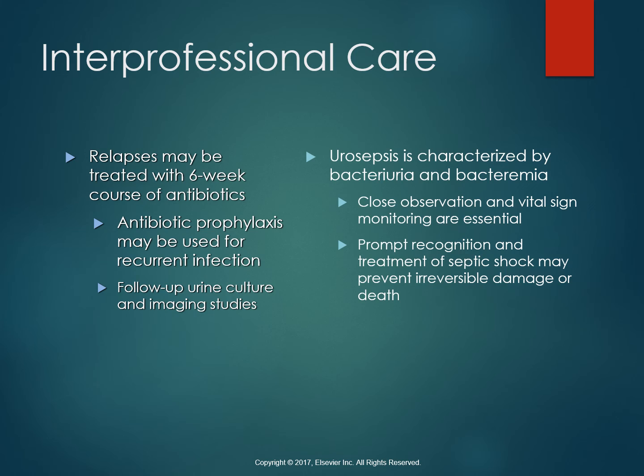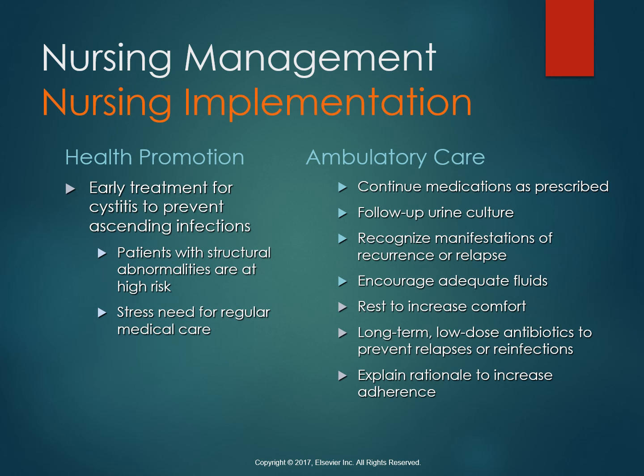Urosepsis is characterized by both infection in the urine that we can see on our urinalysis and infection in the bloodstream, which we'll see with those blood cultures. So if urosepsis again is present or suspected and we confirm it with the blood cultures, we are going to keep them in the hospital, have close observation for those signs of septic shock.